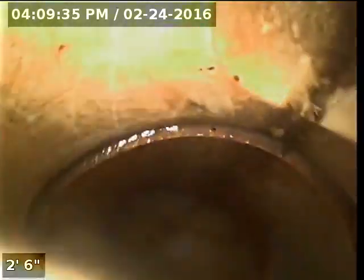Water running out of there is actually coming from the laundry room. So that. I'm gonna go pull this out here. This is your stack.